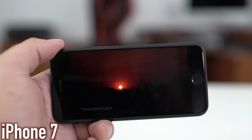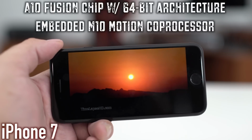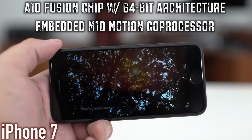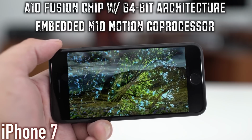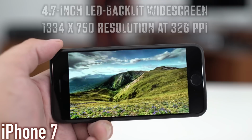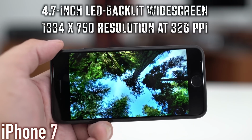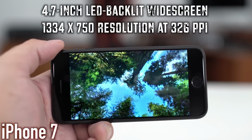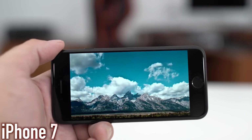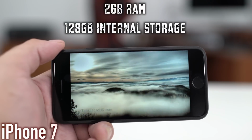Let's jump into it. For those of you folks who aren't following phones, let's talk real quick about some of the specs. Powering the iPhone 7 is the A10 Fusion chip with 64-bit architecture, but it also has an embedded M10 Motion coprocessor. The iPhone 7 also has a 4.7-inch screen. The resolution is 1334 by 750 with 326 pixels per inch. The iPhone 7 also has 2 GB of internal RAM, and the unit that we're using has 128 GB of internal storage.